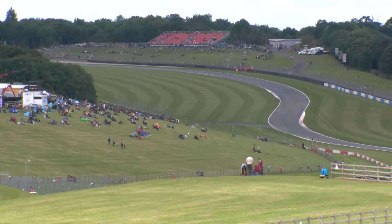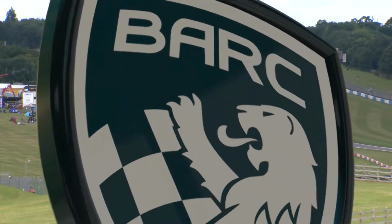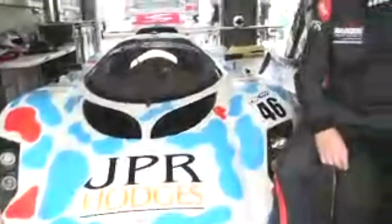Well, as the cars make their way out to the grid then, we've got a couple of interviews recorded in the paddock with a couple of our drivers from earlier on. All right then, back down in the garages and with arguably, it's my personal vote, car of the weekend in terms of delivery. Dave Clark, talk us through this one because it's a beautiful looking machine.